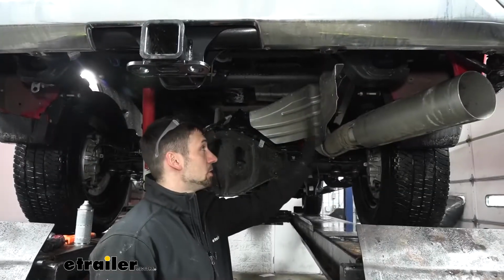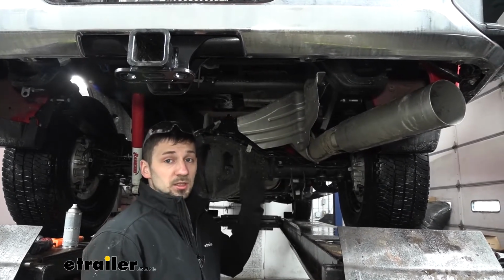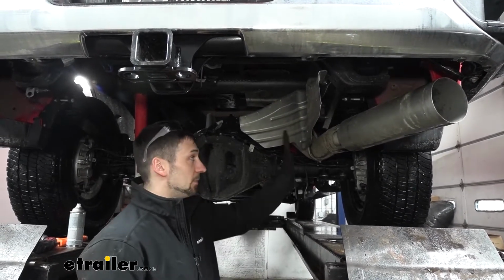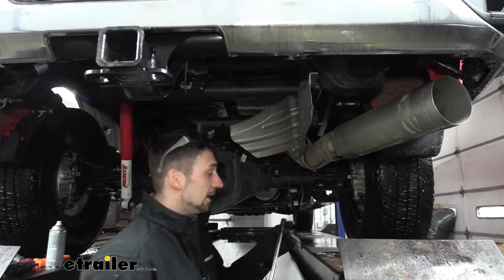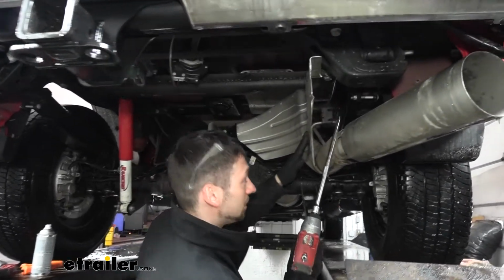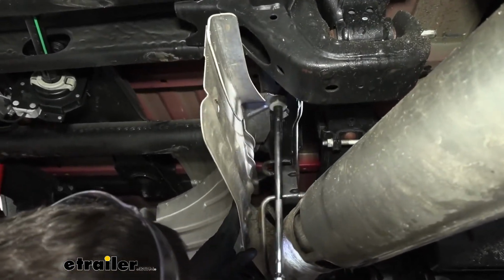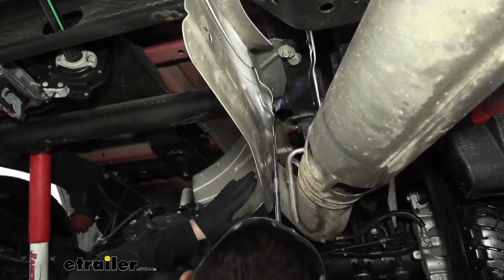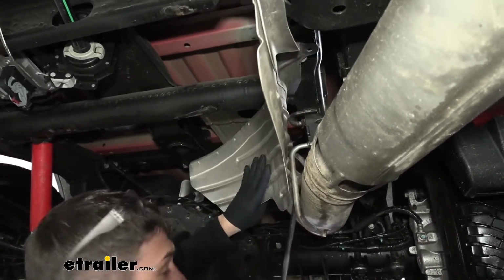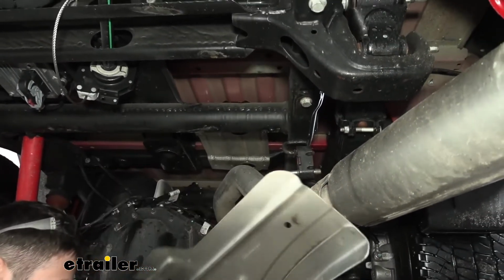Before we get started, we're again going to remove another component under the vehicle, which is not required, but again, it's just going to help you see what's going on a lot better. That's going to be this heat shield, because it's only held up with 2 bolts. If you would like to remove this yourself, you need a 13mm socket. It's going to be 1 bolt here, and then another bolt here. That'll come out just like so.